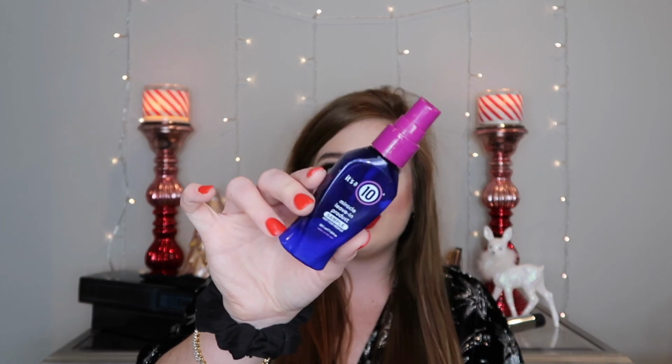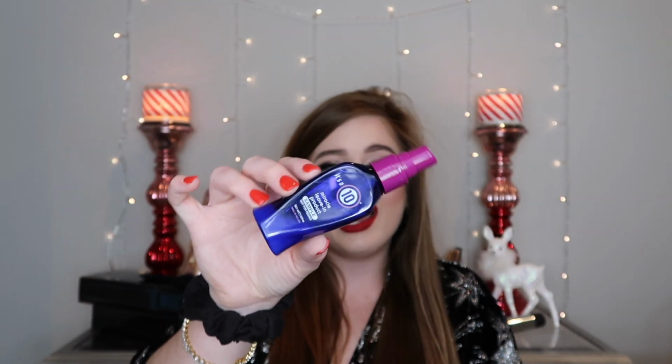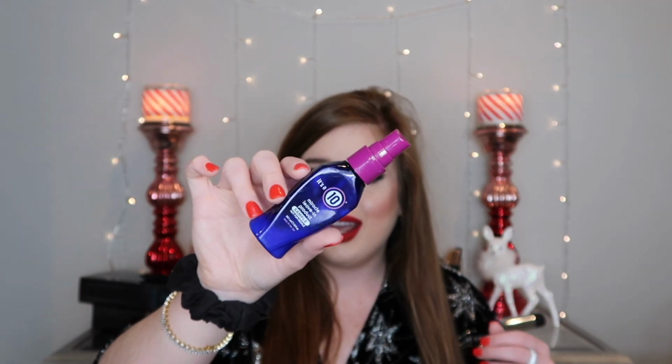Something I really love is this It's a 10 Miracle Leave-In product. If I'm going out for the day, like a busy day where I want to take pictures and be with a lot of people, if I shampoo my hair in the morning, then after I will put this in before I blow dry my hair, and it smells so good. This is the sample bottle, but I've been using this for a long time.